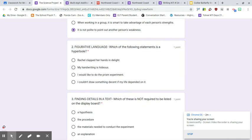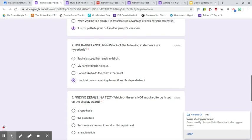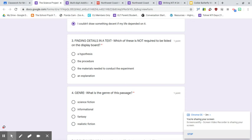Question 2, figurative language. Which of the following is a hyperbole? Remember, hyperboles are those over exaggerations. Very like it's over exaggerated. It's not going to happen. Okay. "Rachel clapped her hands in delight." "My handwriting is hideous." "I would like to do the prism experiment," or "I couldn't draw something decent if my life depended on it." Question 3, finding details.